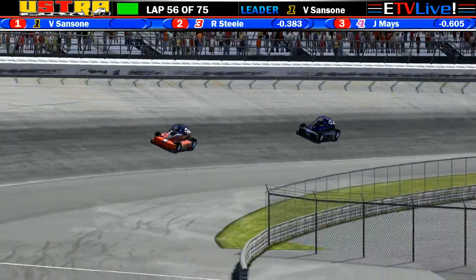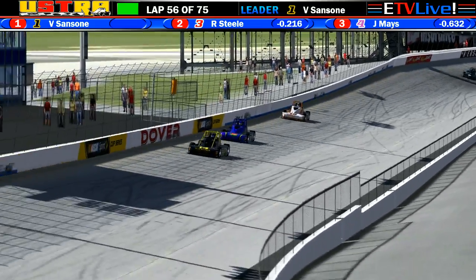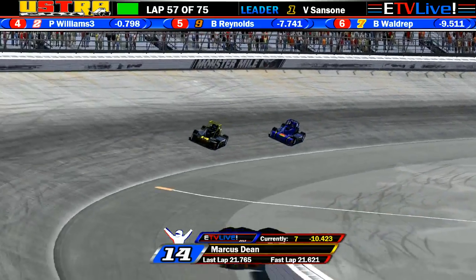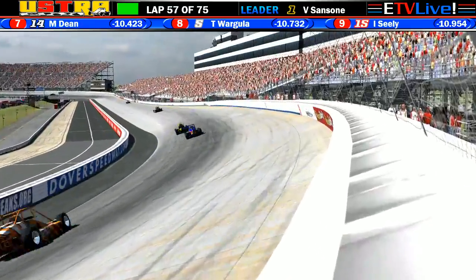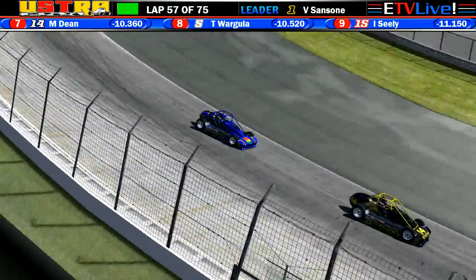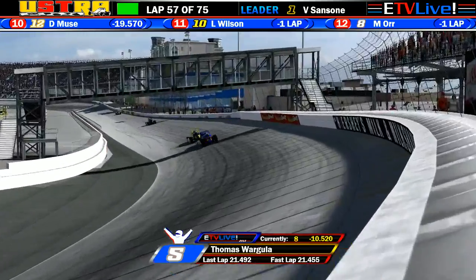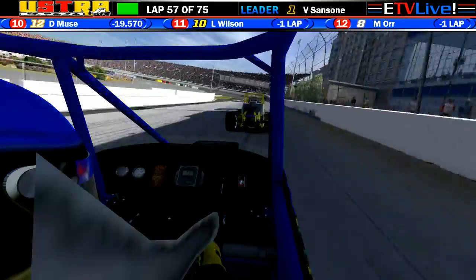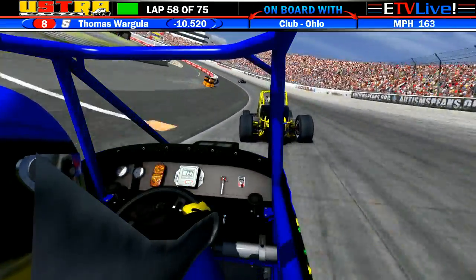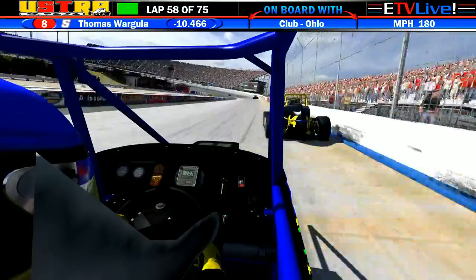That may exactly be. The battle's getting heated up for 7th, 8th, and 9th spot here. Marcus Dean, Thomas Wargula, Ian Seeley. These guys are trading slide jobs and shutting the door like they're going for $100,000 at the Knoxville Nationals, JD. I just watched Thomas Wargula get shoved down on the apron a lap or two ago as Wargula creased back up on the tail tank of the 14 of Marcus Dean. Wargula's looking low. 14, Marcus Dean, shuts the door coming out of 2. Wargula's taking a look everywhere he goes, up, down, anywhere he can find a place to try to put that machine in. Wargula is running in the number 5 machine in 8th position.